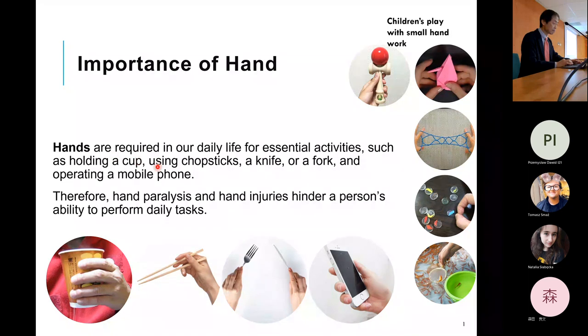Hands are required in our daily life for essential activities such as holding a cup, using chopsticks, a knife or fork, and operating a mobile phone. Therefore, hand paralysis and hand injury hinder a person's ability to perform daily tasks. In Japan, there are a lot of children who play with small handwork.